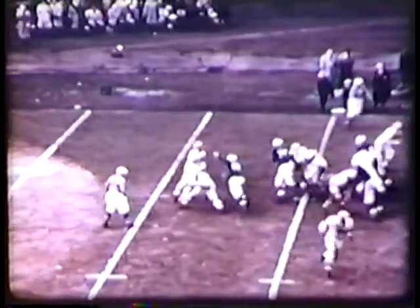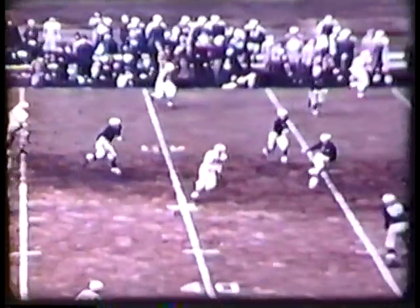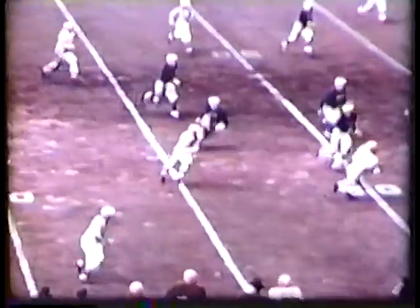There, fast, and is stopped right at the Cleveland 34. Now in slow motion, Otto Graham fades to pass. He throws. Ray Renfro makes the grab. Watch Renfro's change of pace as he drops back and gets away from a Detroit defender as he goes 18 yards for a first down on the Lions' 47.